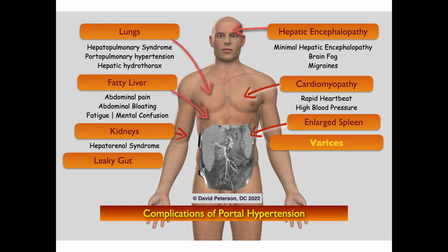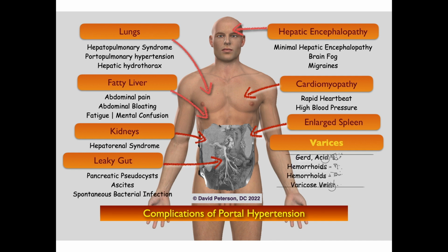Above, symptoms of brain fog and headaches. Down below, pelvic congestion with menstrual and infertility problems, internal or external hemorrhoids, and varicose veins in your legs.